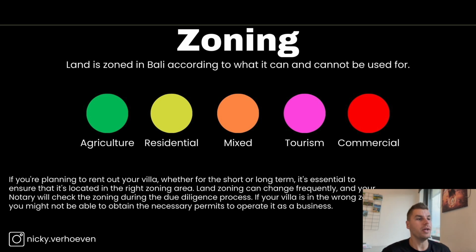So if you are planning to rent out your villa, whether for the short or the long term, it's essential that you ensure that the location is in the right zoning. And land zoning can change frequently, and your notary will check the zoning during the due diligence process. And like I said, she saved me 2 times already. If your villa is in the wrong zone, you might not be able to obtain necessary permits to operate it as a business. And then you're basically screwed.